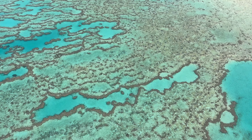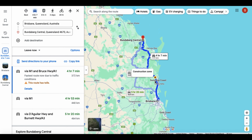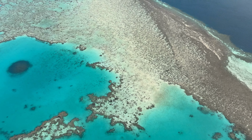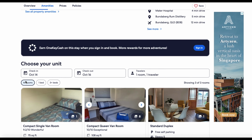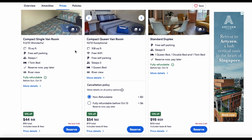The Great Barrier Reef begins in Bundaberg and is the closest point to Brisbane. Bundaberg is 4 hours by car north of Brisbane. Here you can take day trips to Lady Musgrave Island or drive another hour north to 1770. Budget options for under $100 per night here are plentiful. One of the most budget-friendly options are AAOK Riverdale Caravan Park, which has rooms for under $60 per night.